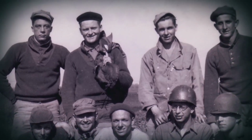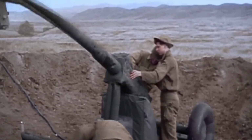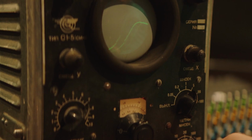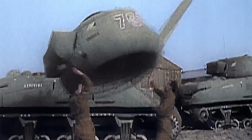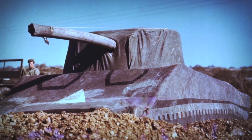Officially known as the 23rd Headquarters Special Troops, this top-secret World War II unit was made up of around 1,100 soldiers who were masters of deception. They used inflatable tanks, sound effects, and fake radio transmissions to mislead and confuse the enemy. They used to refer to us as the Cecil B. DeMille Warriors. Turning creative deception into a powerful weapon, their brilliant tactics played crucial roles in major operations like D-Day and the Battle of the Bulge. They truly were the masters of wartime trickery.